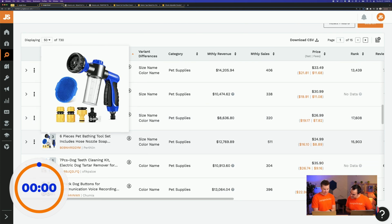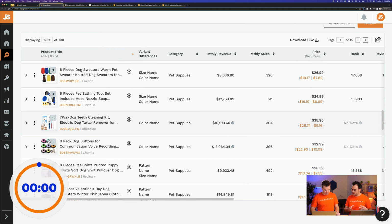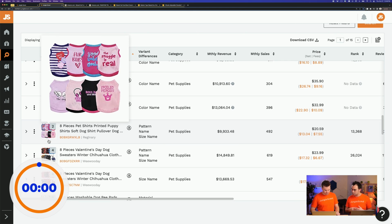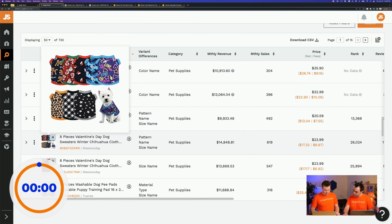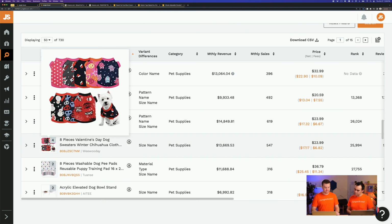A bathing tool set. I believe we looked at something like this in the past. That's not a bad idea. There's nothing electric in there, so it's not a horrible idea. It fits in that pet category. This could be a fun product to sell. Yeah, there are a few different parts there, but they might be simple enough parts that there's not too many breakages or anything like that. Seen a lot of sweaters for dogs, but that's kind of good because there's so many different designs out there and sizes for different dogs.